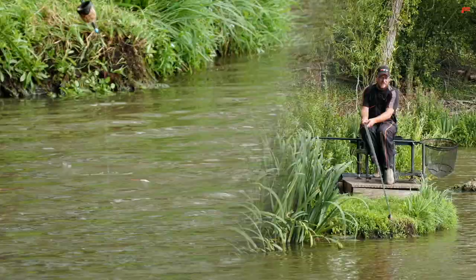Now, no messing about with a mainline. 021 FXT rig line. Really strong, really durable. It might get ran into a few snags. You get fish trying to drag you under an undercut bank. You don't want the mainline breaking. Break off your full rig, and before you know it, you're having to set up again.